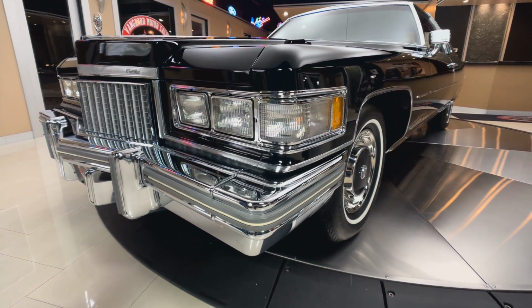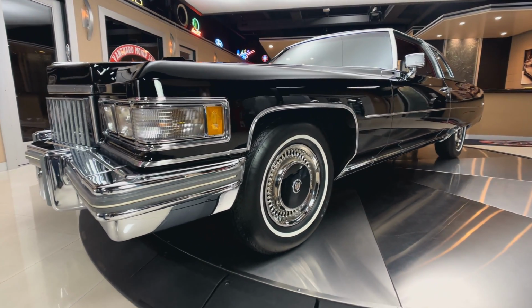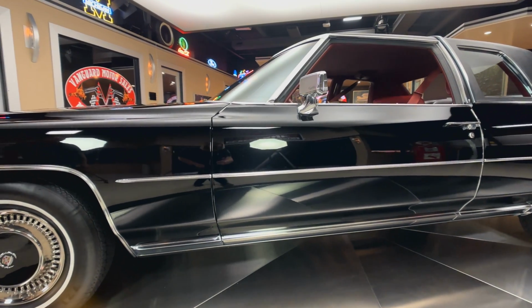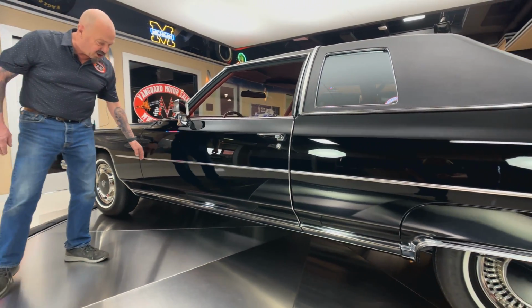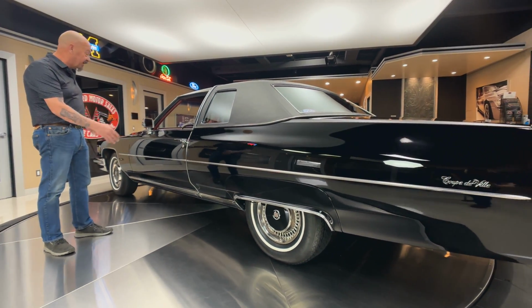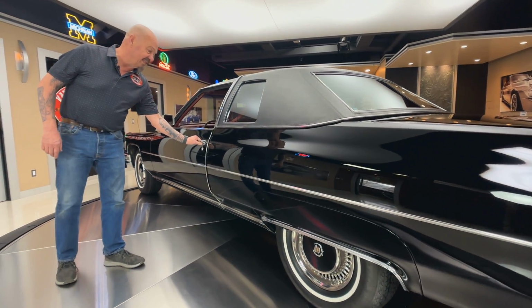And look down the side of this thing. I tell you what, it is long and beautiful, still straight as an arrow. Whitewall tires. Remember these? I used to put these on back in the day to help on the door dings because a lot of cars had great big doors on them. Of course, they probably weren't as big as this one. Look at this thing swing open.